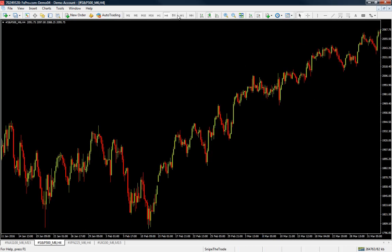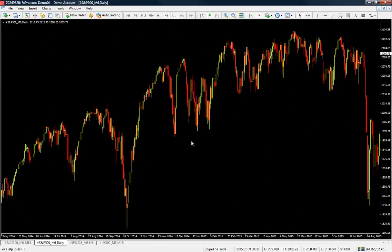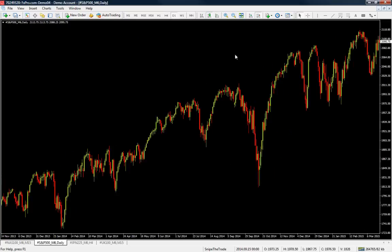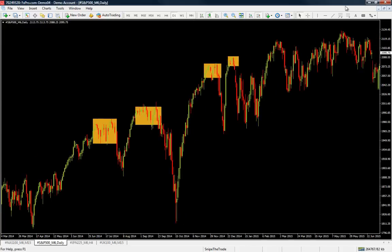If we look at the daily chart, you can see that, well, these stock indices have something in common. They have periods of stagnation or periods of ranges, such as in these cases right here, and then they have huge moves to the downside, okay? Now, after a long move up, you're always going to have a churn, a period of churning, and then you will have a move to the downside.